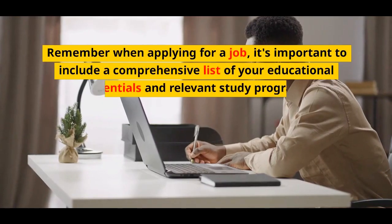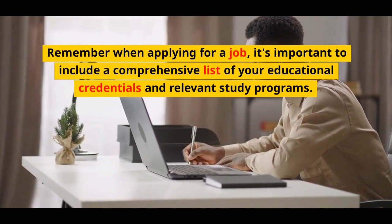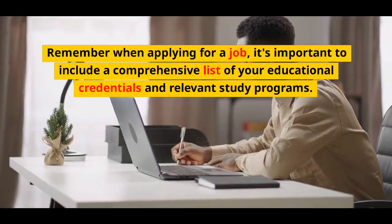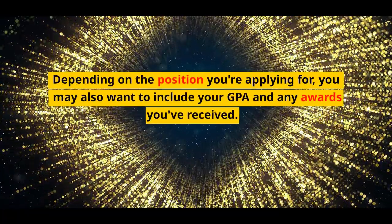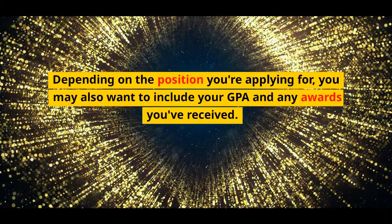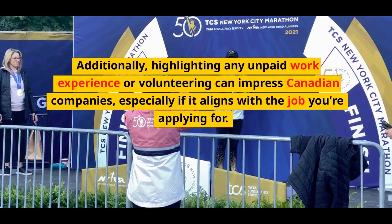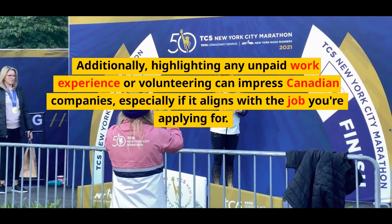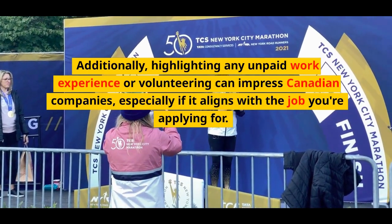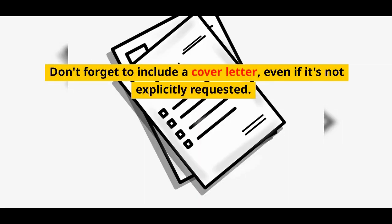Remember, when applying for a job, it's important to include a comprehensive list of your educational credentials and relevant study programs. Depending on the position you're applying for, you may also want to include your GPA and any awards you've received. Additionally, highlighting any unpaid work experience or volunteering can impress Canadian companies, especially if it aligns with the job you're applying for. Don't forget to include a cover letter, even if it's not explicitly requested.